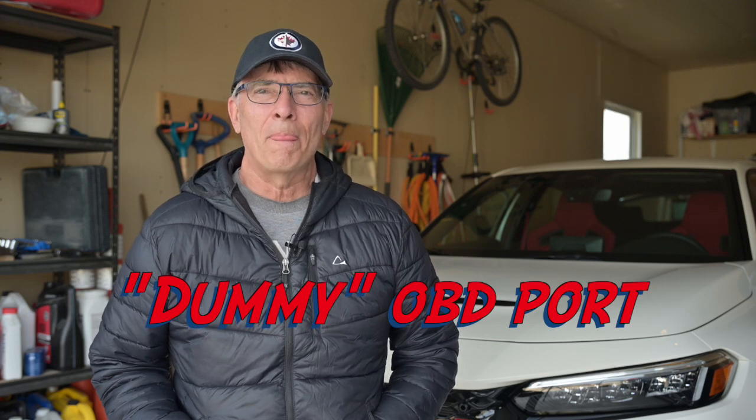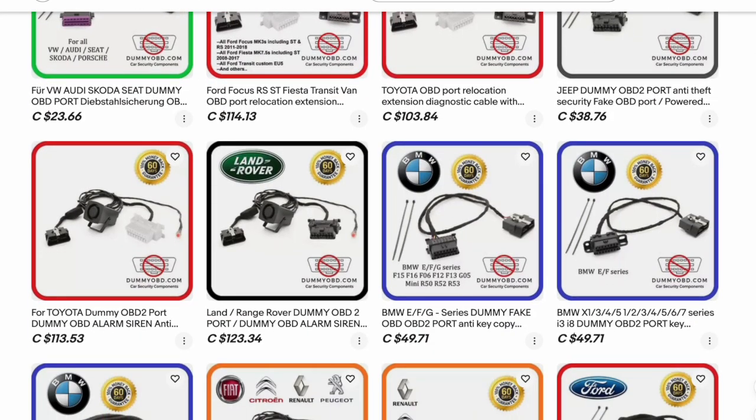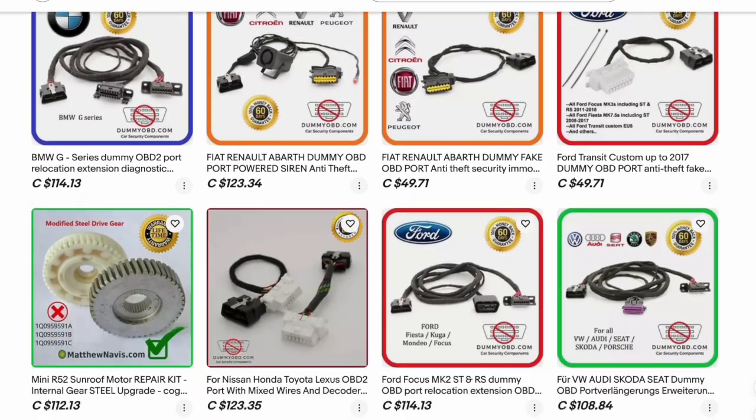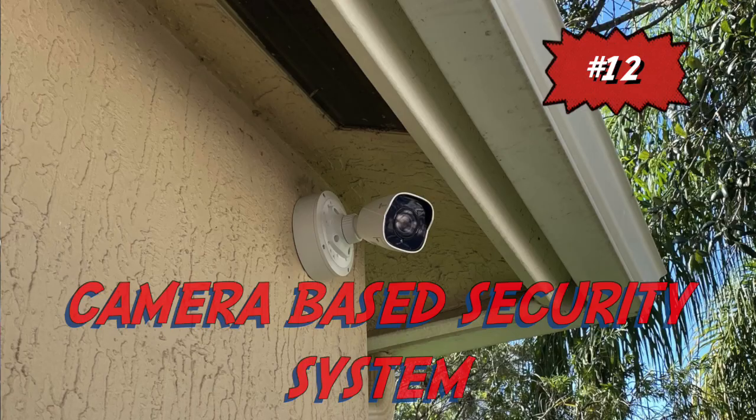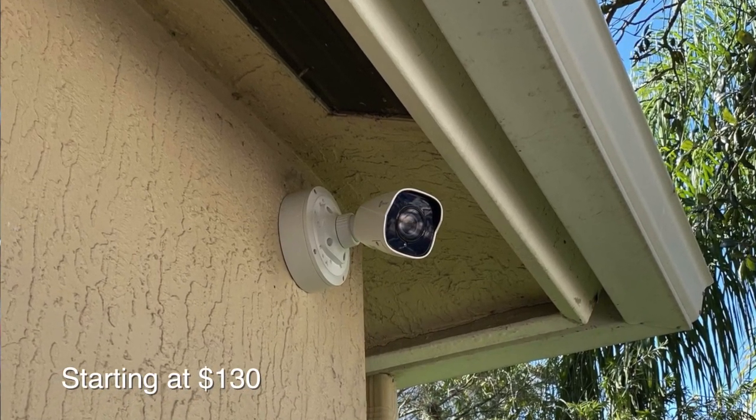Number 11, stepping it up a bit, you can buy a dummy OBD port. This one is powered and actually allows the thief to think they're starting your car, but the codes just don't work. Number 12, a security camera system for your house. About 130 bucks, and most have subscriptions.